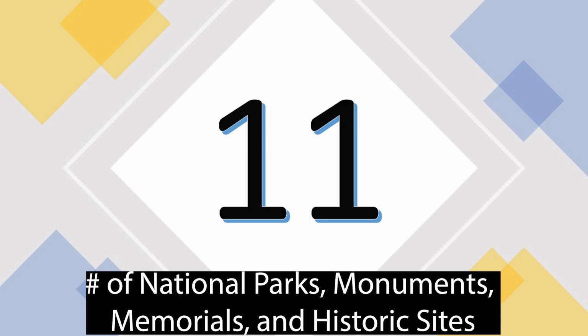Number 11. This happens to be the number of national parks, monuments, and memorials that we visited. So those included many of the ones we already mentioned, but that would be, in this order, Glacier National Park, Little Bighorn National Battlefield, Devil's Tower National Monument.